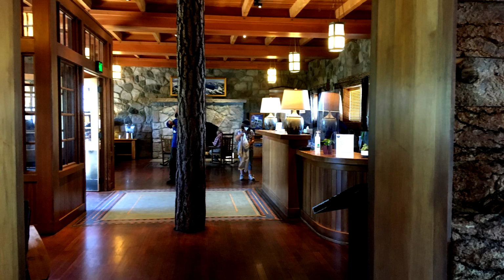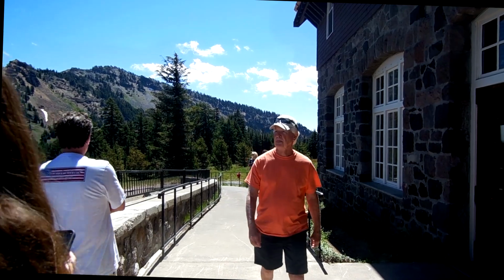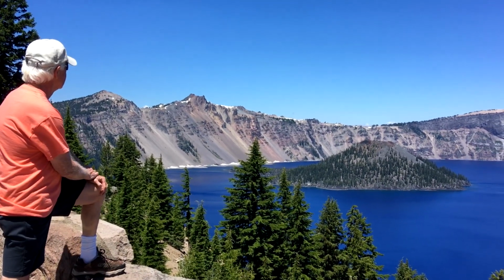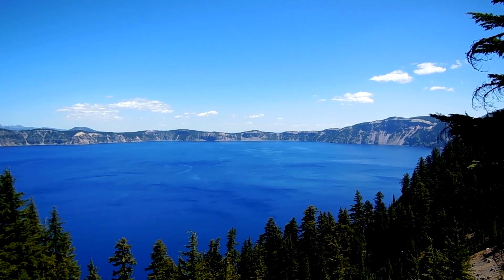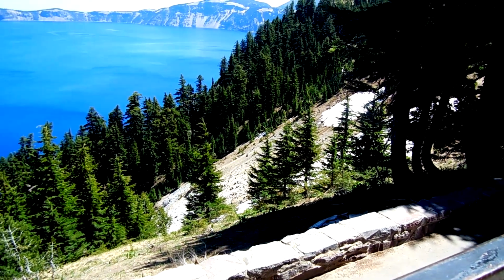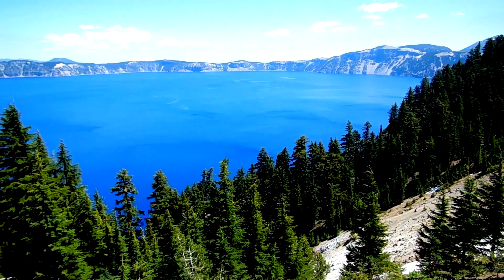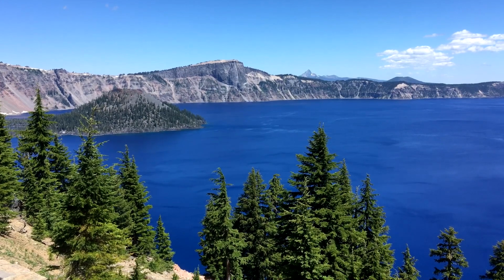We arrive at lunchtime at the adjacent Crater Lake Lodge. The lodge and Rim Village are at an elevation of 7,100 feet, approximately 950 feet above the lake. At 33 square miles around the rim, with a Cascade Mountain backdrop and rich blue color, Crater Lake is also the deepest lake in the United States, with a depth of over 1,900 feet.